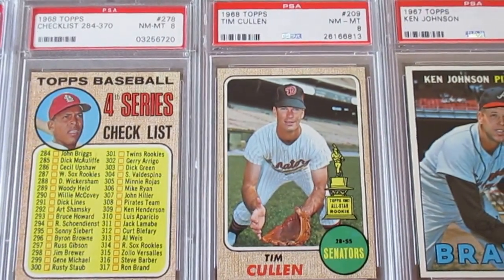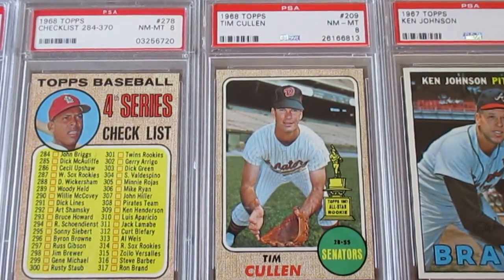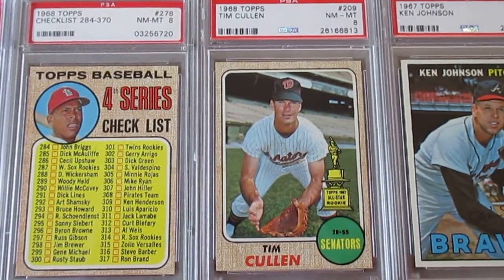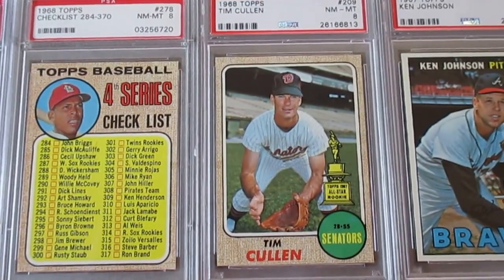If I see it and it's got like the All-Star Rookie Team trophy on it, it's kind of cool. I'll pick it up. And then the 4th series checklist, I got this because I like the checklist from 67, 68, 69. Plus, it's got Orlando Cepeda on it, so for my Cepeda collection.